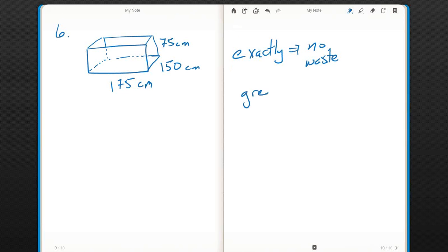Greatest possible size means you're looking for one particular answer. There'd be an infinite number of answers that you could have. Maybe not infinite, but a whole bunch of them if you didn't have to do the greatest possible. And you could kind of do infinite if you could do 1 by 1 by 1 centimeter, and a half by half by half centimeter, and so on. Anyway, you could go on quite a bit from there.